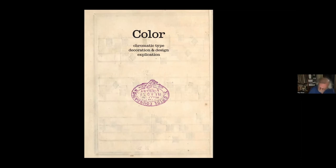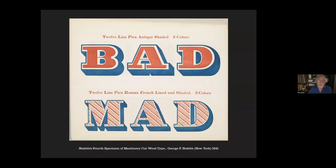So just a couple of examples here. Here is the source of my title, a page from George Nesbitt's 1841 specimen of chromatic wood type, including some chromatic pages.